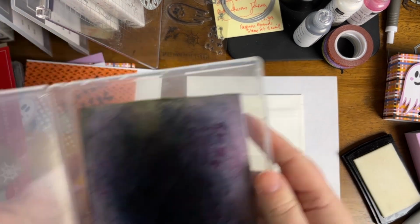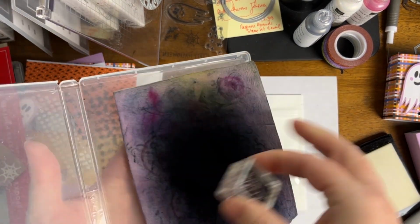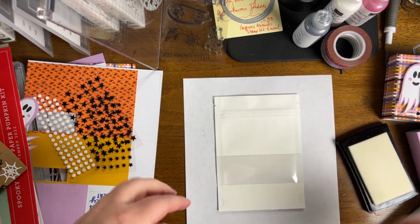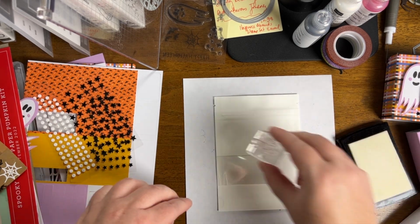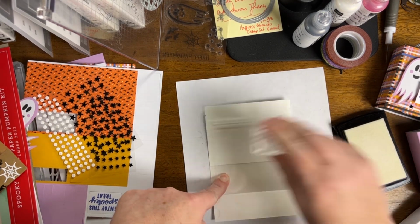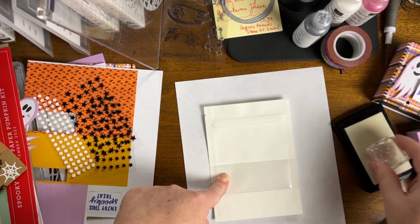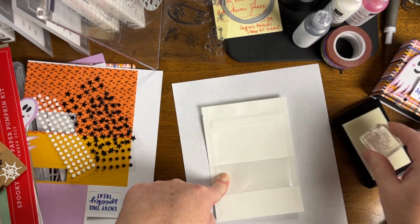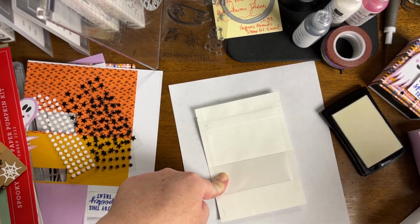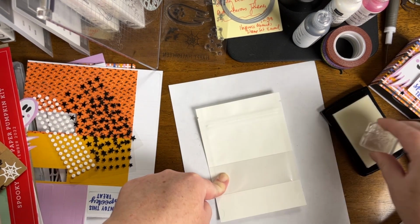But if you don't want to fuss with any of that, you don't want to put the chipboard inside or the piece of cardstock inside, and you don't want to worry about a heat tool, then just use the Orchid Oasis or use your favorite black ink, and go ahead and stamp on there. If you have a white pigment ink that you want to use on there, you could do that too. So totally up to you, you guys, whatever works best.